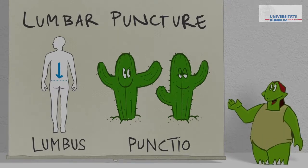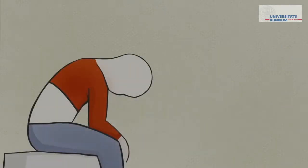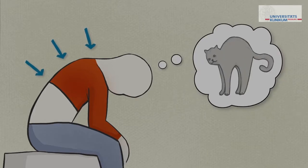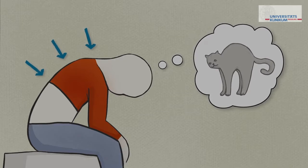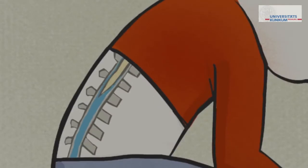And this is how it's done. For small children, lying down. Otherwise, sitting. The important thing is, the back must be arched. Like a cat's arched back. Exactly. It's best you try to relax and be at ease. In that way, it will be possible to penetrate with the needle properly between the vertebrae.